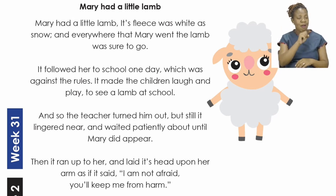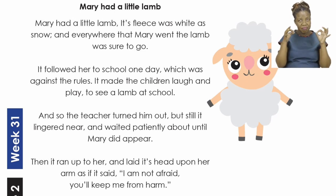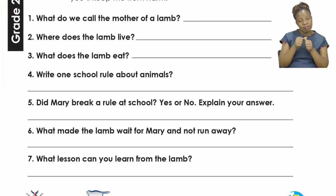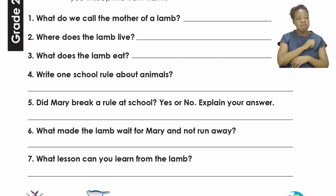So I'm sure you know that this is actually a nursery rhyme and a little song, and I'm sure you can sing it with your friends and family. For now, let's take a look at the questions that now follow. Remember, boys and girls, it's important for us to read our questions twice. Let's begin. The first one says, what do we call the mother of a lamb? What do we call the mother of a lamb? Number 2 says, where does the lamb live?